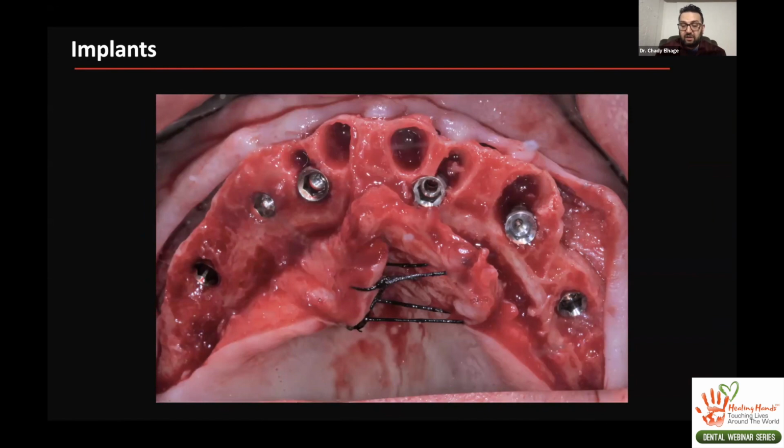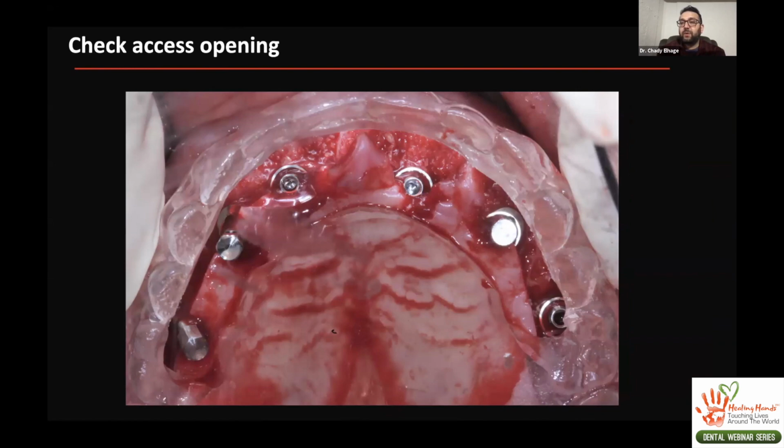We fill all the sockets with particulate bone because we want a nice smooth ridge. I don't want any deficiencies or any craters in there. That's a hygiene issue. We cut the tissue. And then you can see we placed multi-unit abutments, which change the angulation of the screw. So rather than the implant coming straight out of the face, we change the angulation so that everything comes out from the lingual or the occlusal side of the teeth.